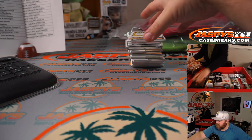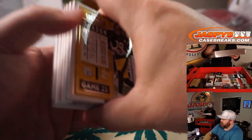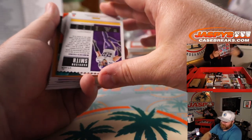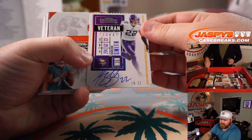And then this is first off the line. Looks like we have a ticket stub right up here on top. Ticket stub. StubHub. And it's Harrison Smith. 10 out of 22. Veteran ticket stub. For the Minnesota Vikings, Sean Morris.